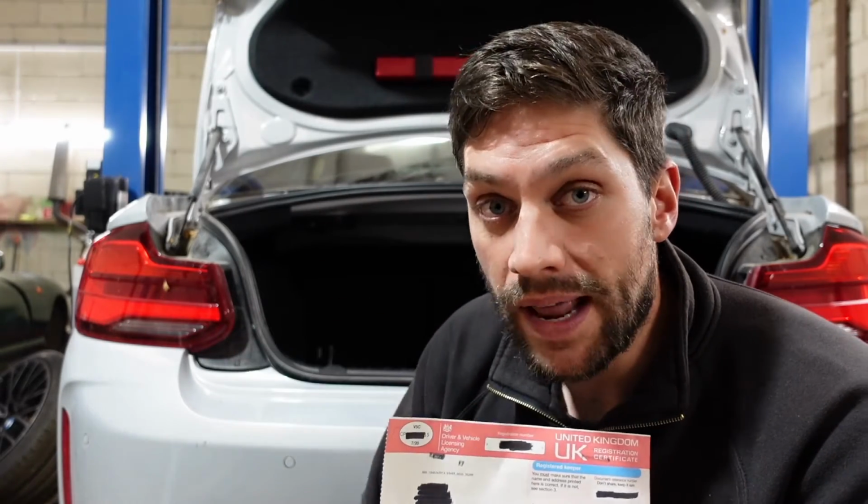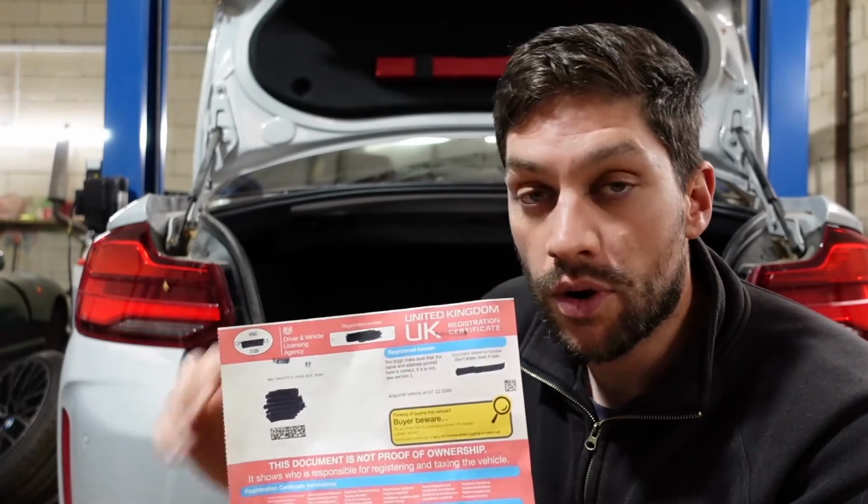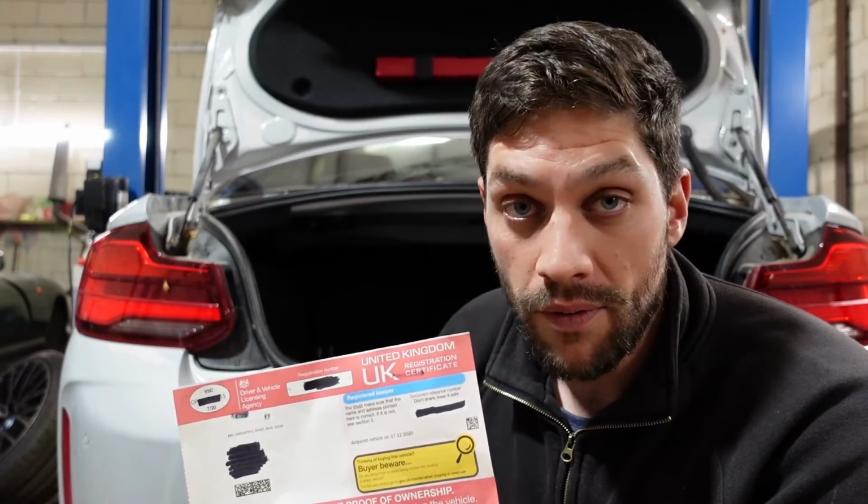So when you go to the DVLA website, you tell the DVLA that you are the new keeper for the car, and you would use these details. Now, if they weren't genuine or correct, it would throw it back and say they are incorrect. So that is just an easy way to know that it is the latest V5C document for the car as well. Now, there's other things you can do.